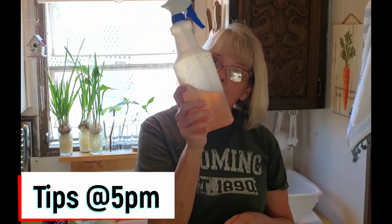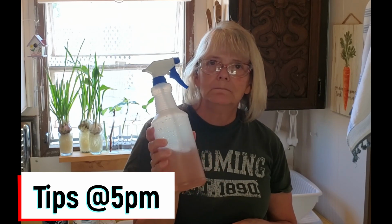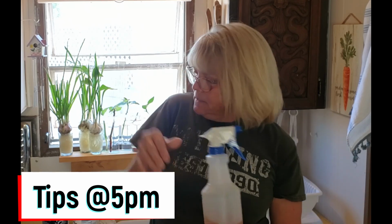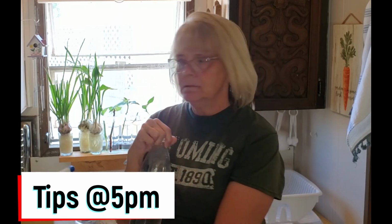Well, I have to tell you, my tip is the incredible, versatile liquid that's in this spray bottle. What is it? Apple cider vinegar. But just vinegar in general. It is amazing. You can get vinegar that's just white distilled vinegar. It comes in quarts, it comes in gallons. White vinegar is probably the most economical way to clean your countertops, your floors, your windows.